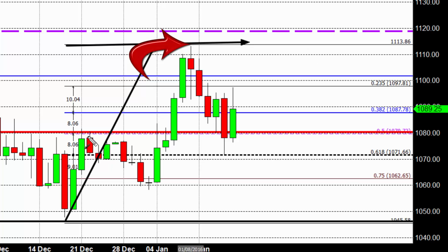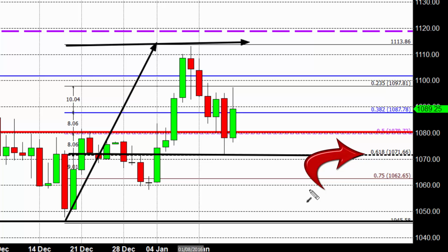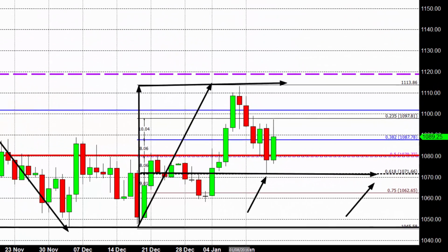And of course, we talked about a critical level yesterday, which is a 61% retracement of this smaller move, just this move right in here. A 61% retracement matched up at 1071 to the low that we saw yesterday in the market. Of course, there are critical areas that needed to be taken out, which in fact were taken out today.